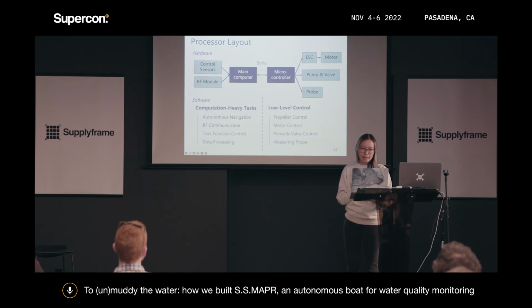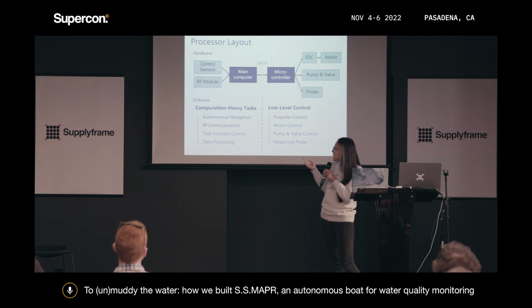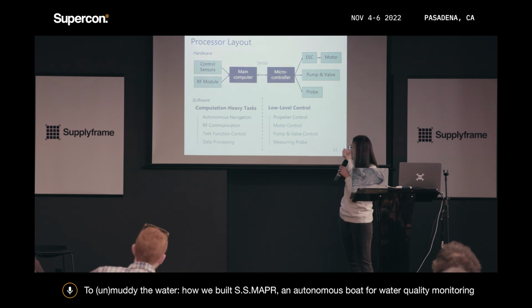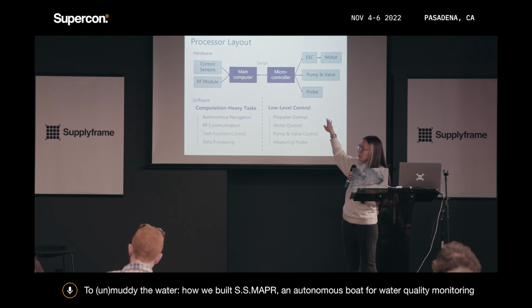So this is how the software was laid out across the two boards. The main computer gets the computation-heavy tasks like autonomous navigation, the RF communication, and a big, giant state machine for the task functions and data processing. And the microcontroller takes the low-level control for the propellers, the motors, the pumps and valves, and getting data from the measuring probe. These two boards are connected through a simple serial connection. The main advantage is that by separating the high-level state machine and the low-level control loop, we can ensure a very low latency planning loop that's constantly talking to the user control onshore without compromising the control frequency.